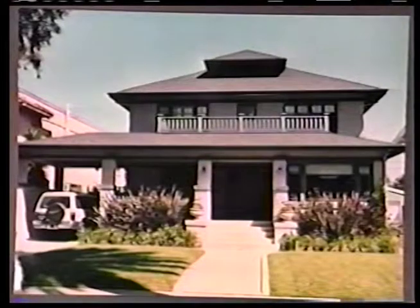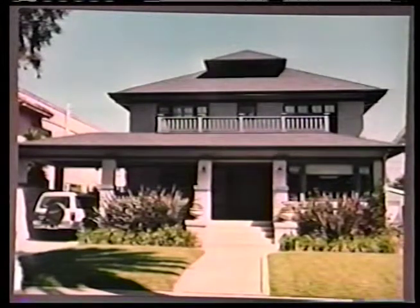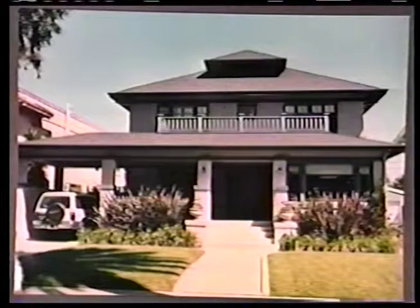This beautiful home has undergone a complete restoration. The owners have lovingly and carefully restored the home to its original beauty. Notice the multi-paned windows on the second story and on each side of the large windows on the ground level. The railing on the long pitched roof is very Craftsman in style.